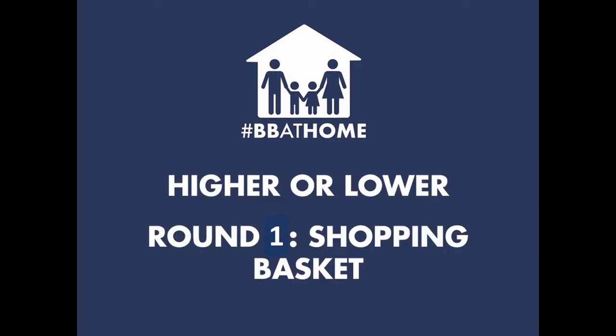So we're going to do two rounds tonight, and as you can see there, round one is a shopping basket. I don't know if many of you are experts. Maybe you go shopping with your parents, or maybe you do the online shop and help out with it. But we're going to see here how much you know. We're going to show you an item, and the first one we're going to tell you how much it costs. Then we're going to show you another item, and you have to decide whether the next item is higher or lower than the one before it. So here goes.